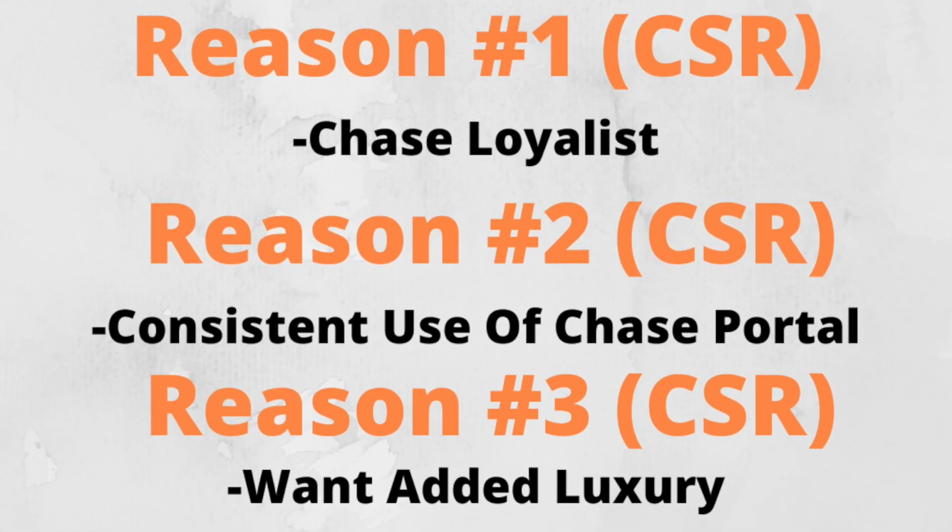The next reason that the Sapphire Reserve would be the best fit is if you want some added luxury. So the Sapphire Reserve has some more luxurious benefits, I guess, overall than the Sapphire Preferred, because you'll get access, for one, to the Hotel and Resort Collection, which again is probably only going to be if you're a high-end traveler who stays at those luxurious resorts anyways. But having the opportunity to get added benefits at one of those luxurious resorts, and then also having the opportunity to get airport lounge access through Priority Pass, and also access to Sapphire experiences, can really add to the luxurious added benefits that some people want.